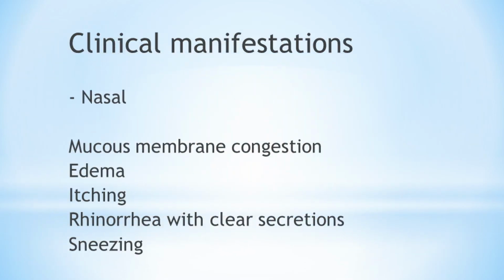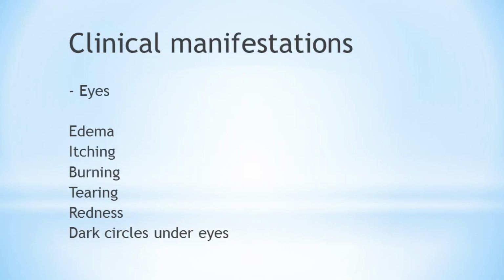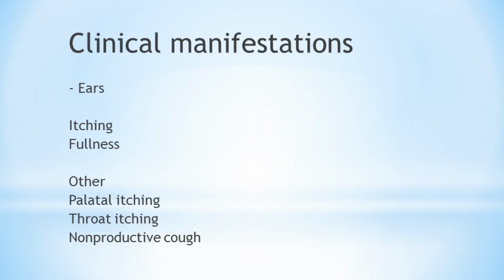Clinical manifestations are variable. In the nose, the symptoms include mucous membrane congestion, edema, itching, rhinorrhea with clear secretions, and sneezing. In the eyes, there may be edema, itching, burning, tearing, redness, and dark circles under the eyes. In the ears, there may be itching or fullness. Other symptoms might be palatal itching, throat itching, and non-productive cough.